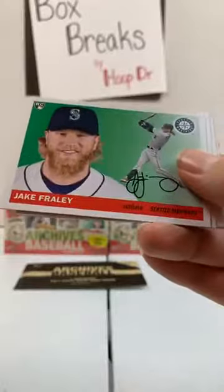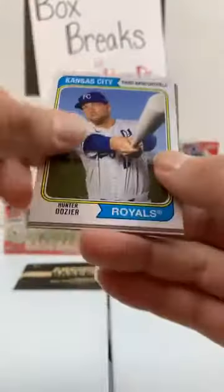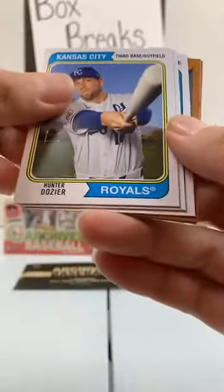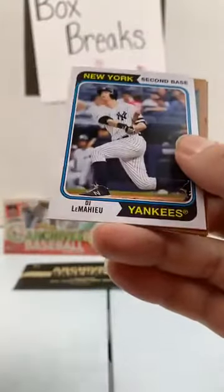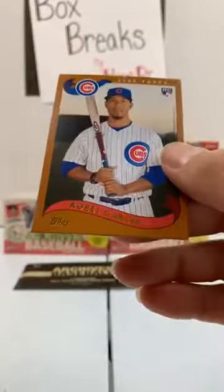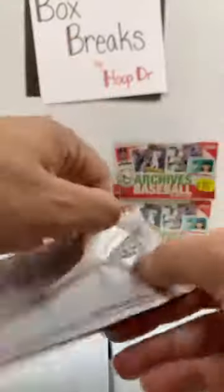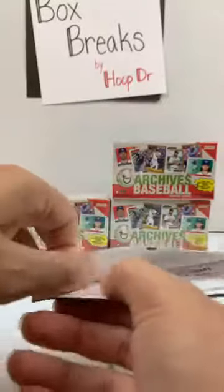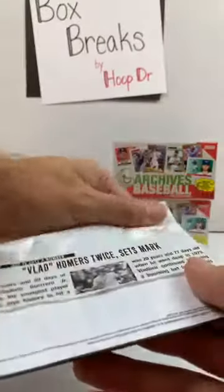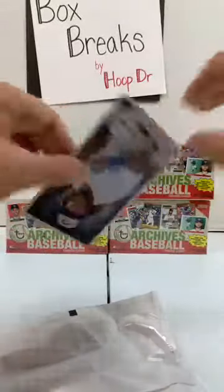JD Martinez, another Fraley rookie, another Cease rookie, Hunter Dozier, Jon Lester, DJ LeMahieu, Chris Sale, and another Robel Garcia rookie for the Cubs. Okay, the first two blasters have been disappointing. It all changed right here. Looks like we've got Vladimir Guerrero Jr.